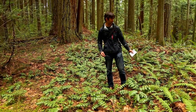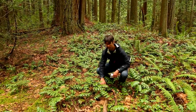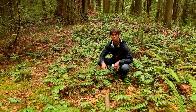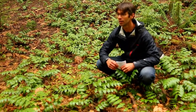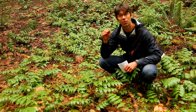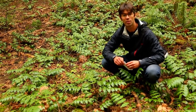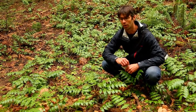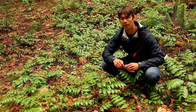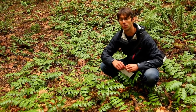So now I'm on the top of the little ridge here, and the soils are drier, and instead of it being dominated by the sword fern that we saw more on the north side, now we have a lot of Oregon grape. And Oregon grapes tolerate drier sites better, and so we tend to see them at the tops of hills and on the southern and southwestern aspects of hills, especially, because there's a lot more radiative stress or evapotranspiration drying out the soils on those aspects.